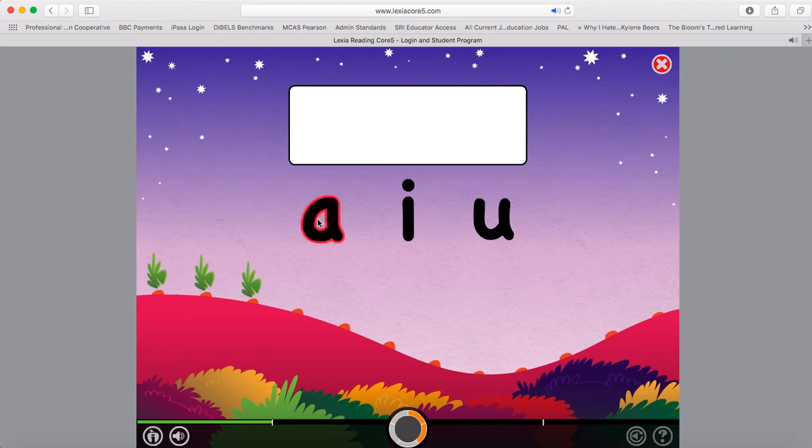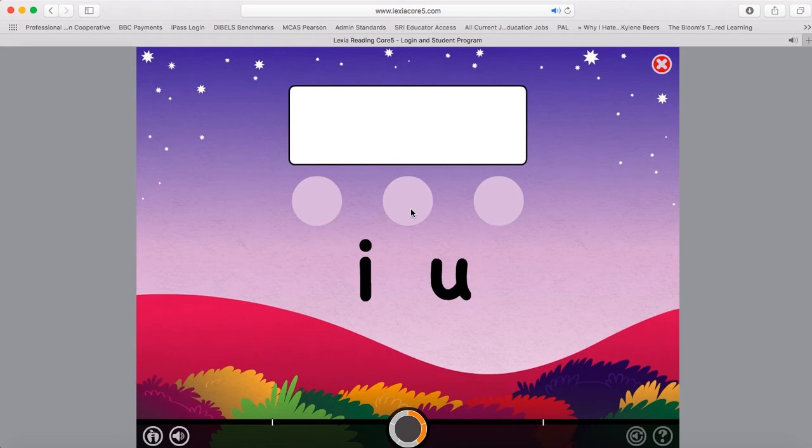struggling. Try again. Mix. It will typically give them one more chance. Listen again. Mix. The short vowel sound is I. Bus. Now, if a student gets a second word wrong. Listen again. Bus. The short vowel sound is a. Listen carefully. Choose the letter that makes the short vowel sound you hear.